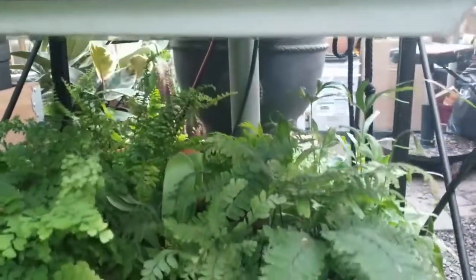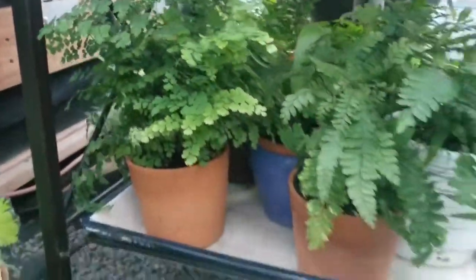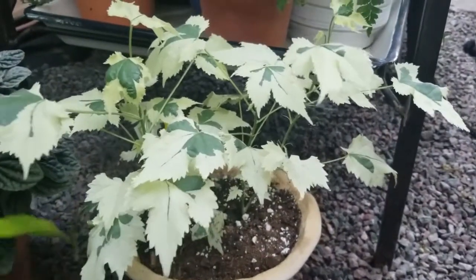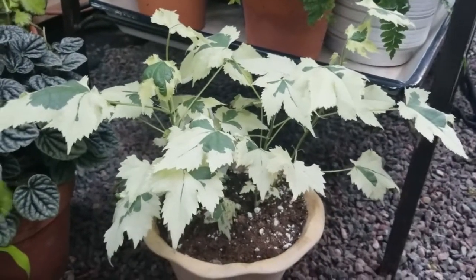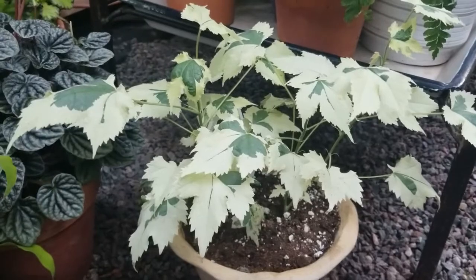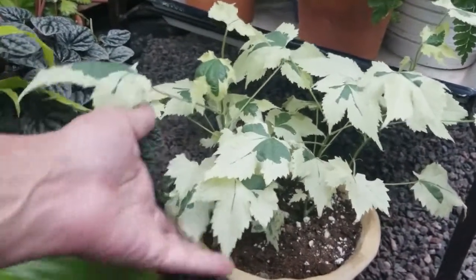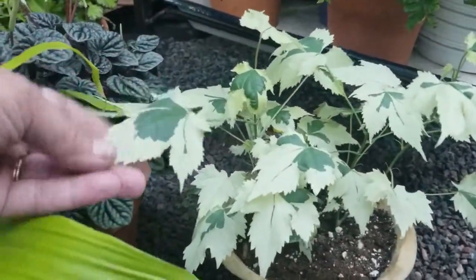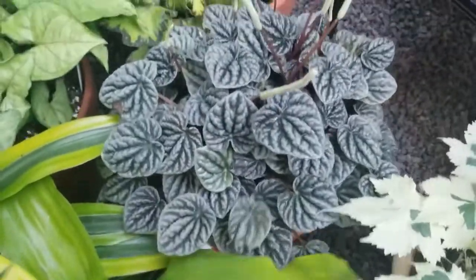Down here, guys, I've just got all different kinds of ferns. I've just kind of got them stacked in there. This right here is called a fairy plant, and it's got a little name of its own. It's on the tag, but it's a fairy plant. I took two and put them together and made one, a bigger one, and this has grown so much. These are great little plants. So let me get moving over here.